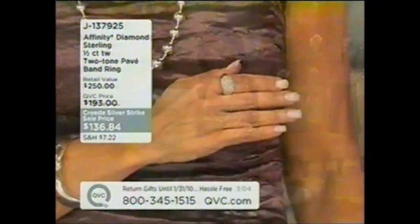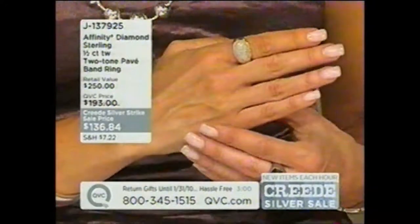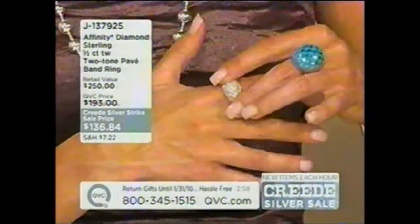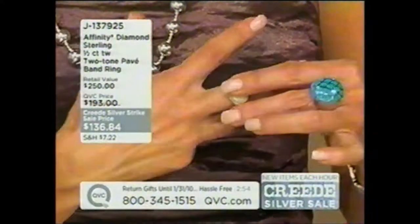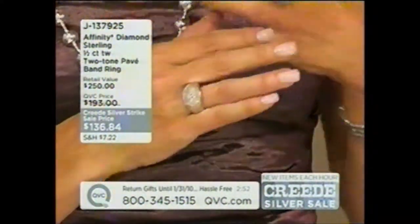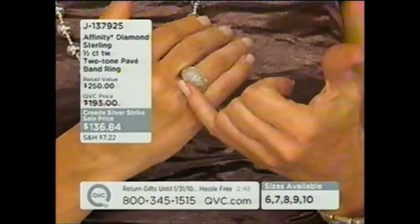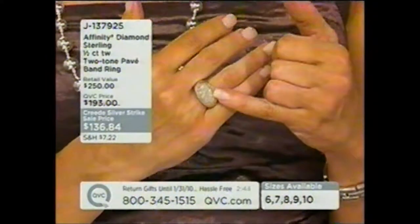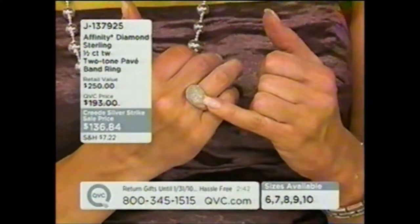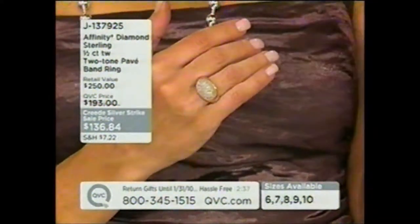Pave in a beautiful micro pave. How gorgeous is that? Here it is on a first finger. Very cool. Here it is on a middle finger. Very cool. Here it is on a ring finger. You know what else I would love to see with this? A beautiful little diamond band right next to it. Wouldn't that be gorgeous? It could be gold, it could be silver, because you have the gold tone and you have the silver. That would be a really, really cool look. That'd be a great way to layer.